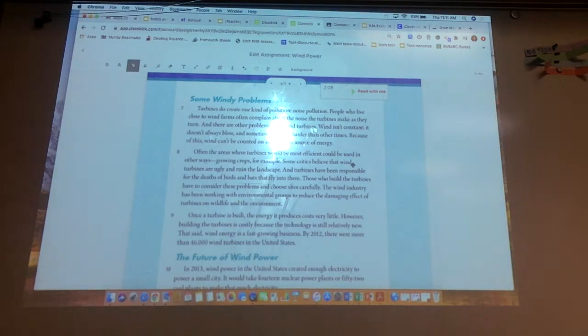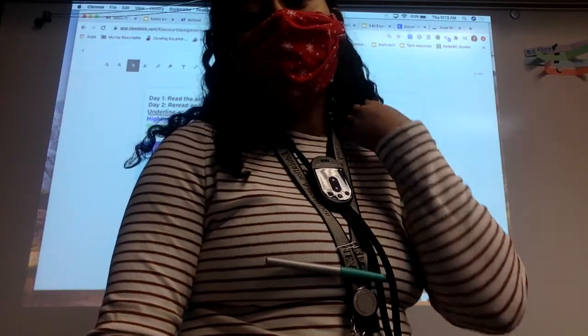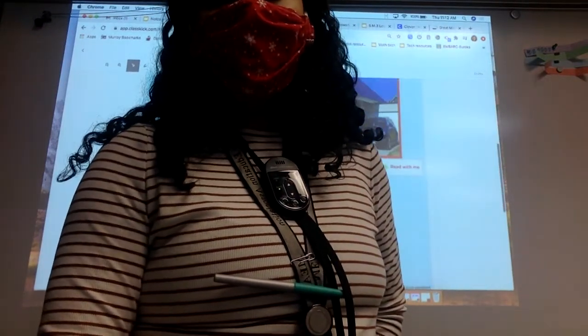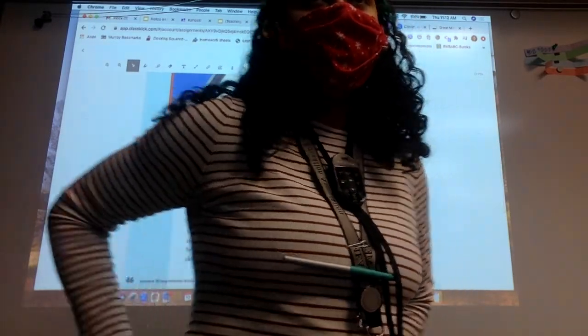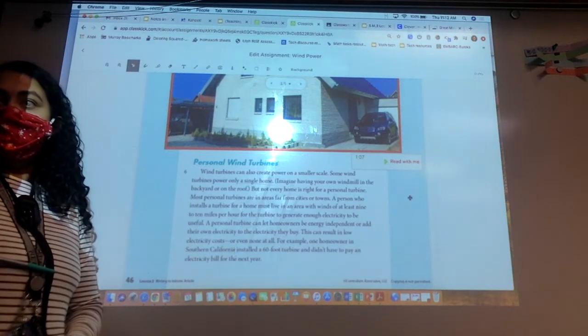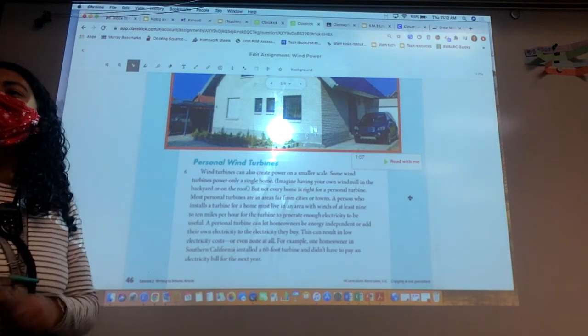Okay, let's stop right there. Now, let's highlight on page 46. Underline any vocabulary words or anything in the text that helps you define wind turbines, wind power. And then highlight in blue how the power works. Okay, so personal wind turbines. What can we highlight that we can use to teach somebody else for how it works? What can we highlight for how it works?